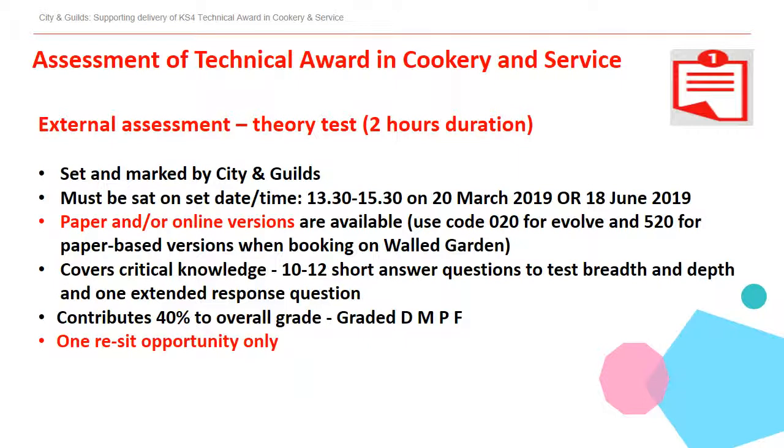So let's look at the assessment in a little bit more detail. The theory test, as you can see, is 2 hours in duration. It's set by us at City and Guilds and marked by us. It has to be sat on a certain day at a certain time, exactly the same as your GCSE qualifications. To book the exam, you'd go to the walled garden and use the code 020 for Evolve, which would be used to undertake an online version of the exam. Evolve is our system where we undertake these examinations, and should you want to do that, we can talk you through this process. Or if you'd rather have a paper-based exam, then you'd book on the walled garden using the code 520.